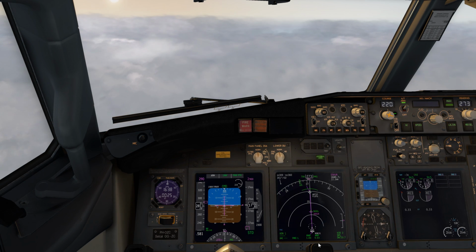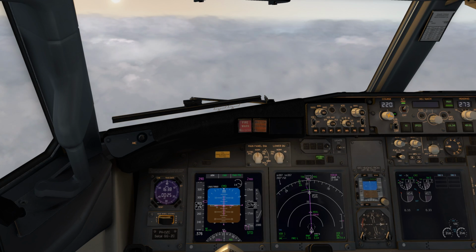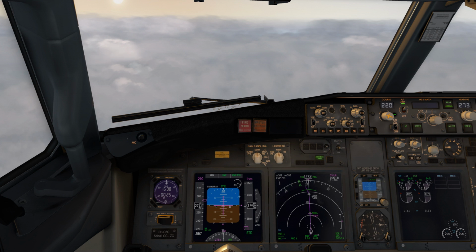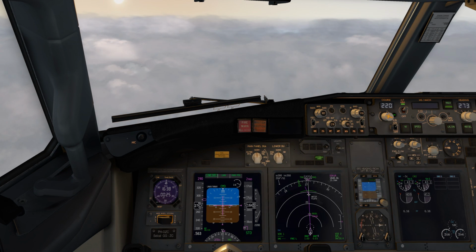So we'll keep the speed brakes open, as we're going to decel in around 10 miles. Check the ATIS now.